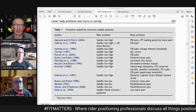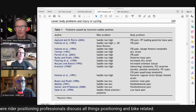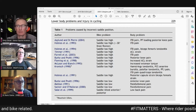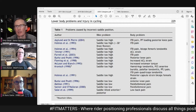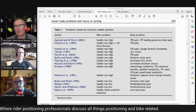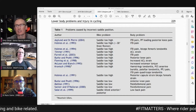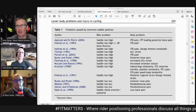Well, and interestingly, with cycling, I've got plenty of clients who have no ACL, bilateral ACL destruction. Doesn't affect them riding the bike hugely at all. Doesn't have to. So yeah, the knee is positioned correctly. The knee has huge latitude in its dysfunction to still perform, if that makes sense. I don't know whether I explained that correctly.